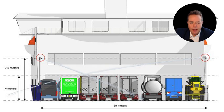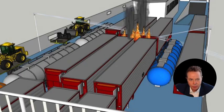Here you can see an example of how the fire monitors need to be mounted up high so that they have a sufficient angle to guide the water to a fire anywhere on the deck, considering that the freight trucks, again, can be up to 4 meters high. Here's another example. In this case, the fire monitors are mounted on the pipes which supply them with water.